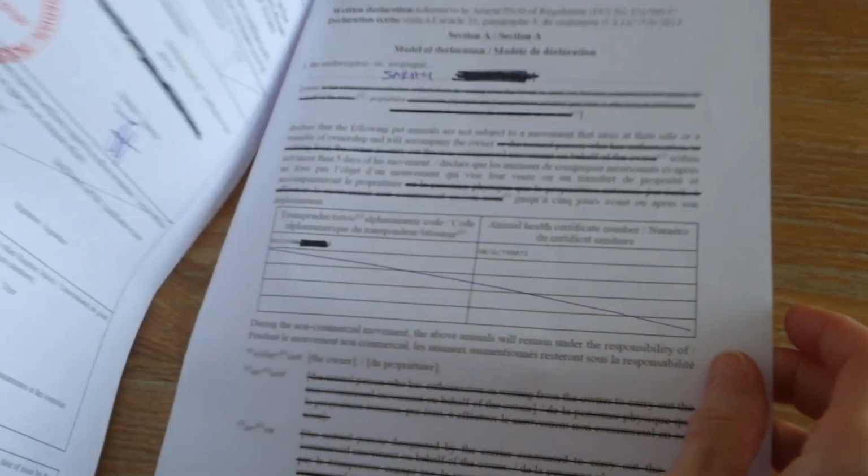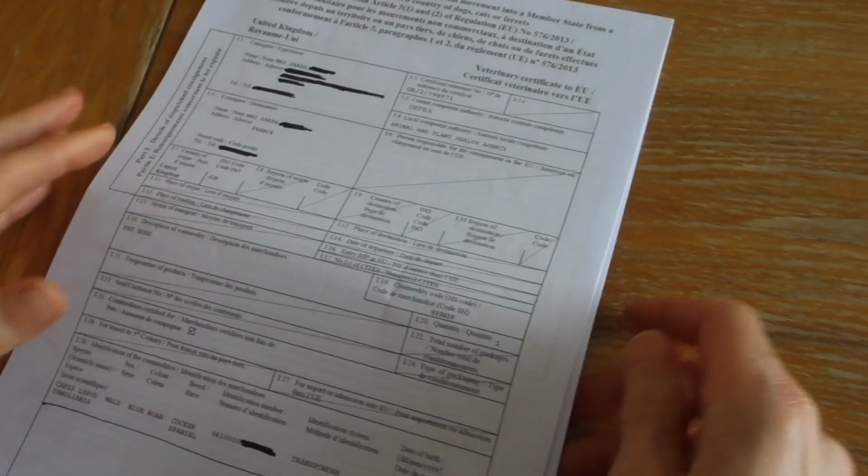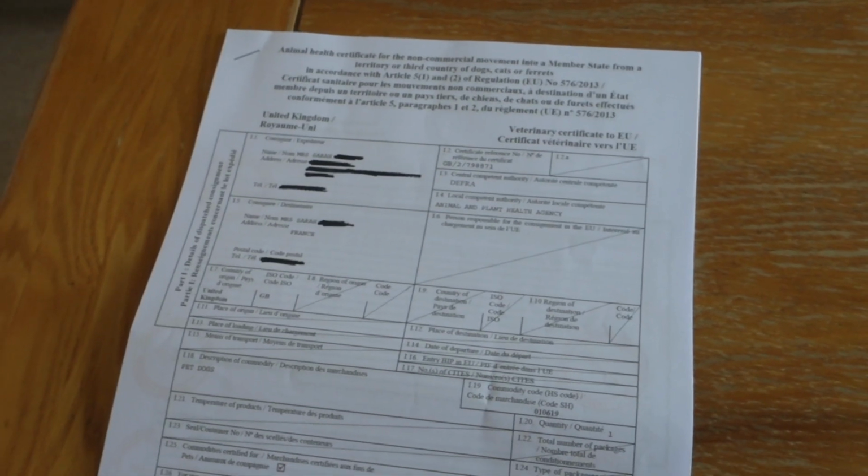And they'll also include on there, we've taken our bit off, the clinical notes about the rabies vaccination and how and when it was done. That was on the back page. We'd stapled it on there. So once you have that, you're then ready to proceed with your dog.